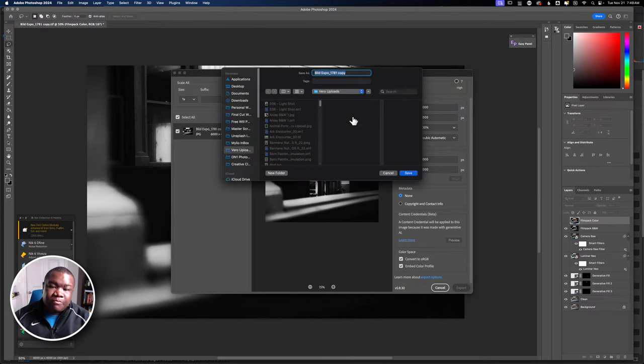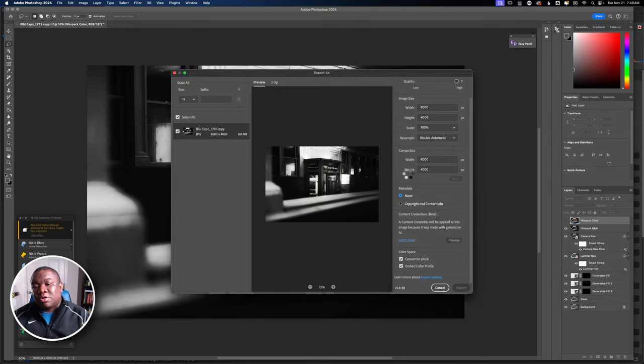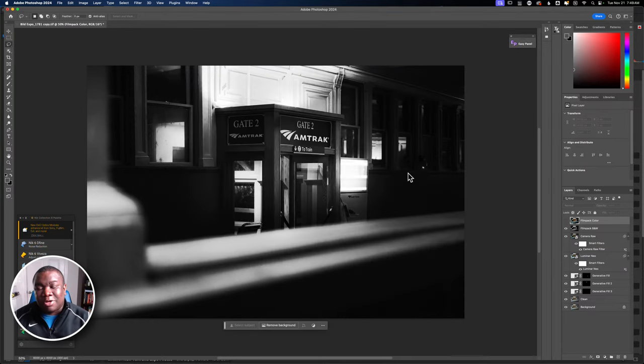I'll hit export, and then I'll type train station B underscore W. Yeah. And then just hit save. Those are my Vero uploads. So now I can go and upload those to Vero and share them with the world.